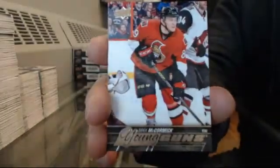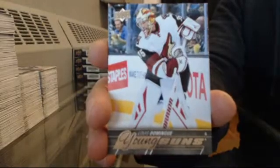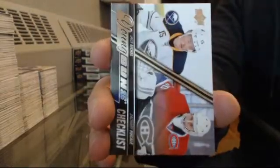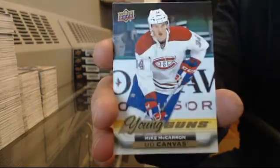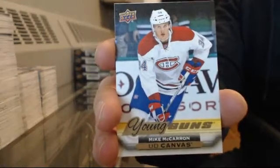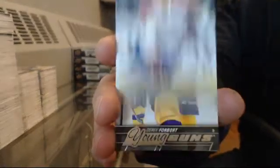Young Guns for Ottawa, Max McCormick. For Arizona, Louis Domingue. Young Guns checklist, randomize it up between Buffalo and Montreal at the end of the break, unless we pull a second one. Canvas Young Guns for Montreal, Mike McCarron.